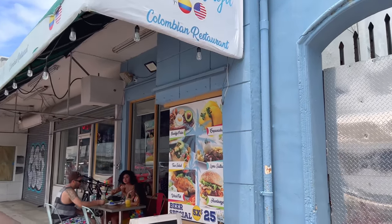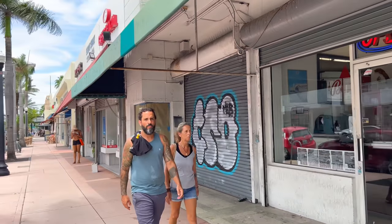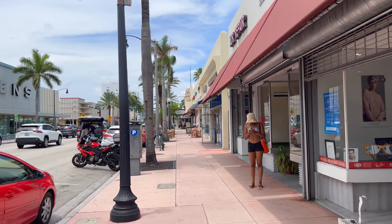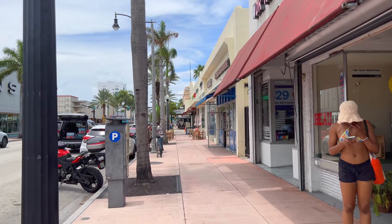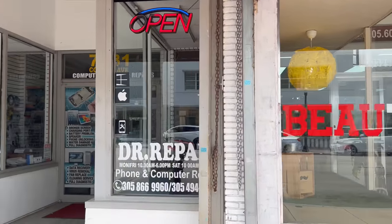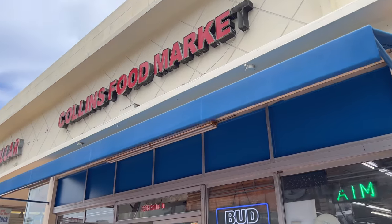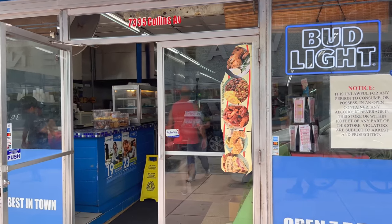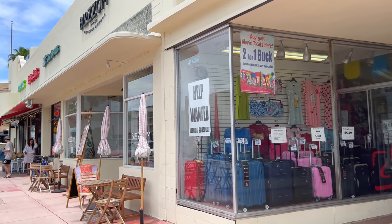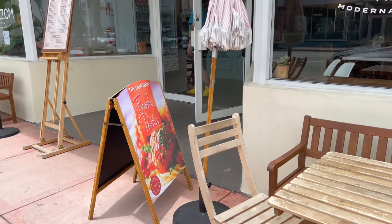Got a Colombian restaurant. Spot looks good. Local food market. Blossom pizza and pasta they offer.